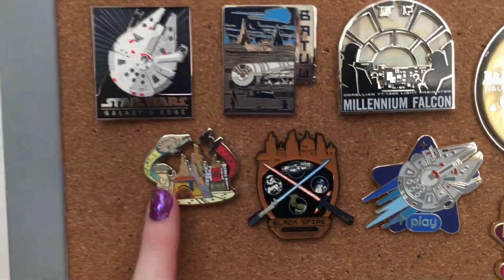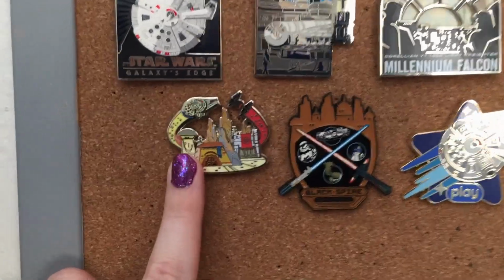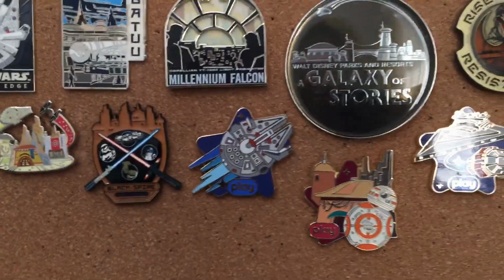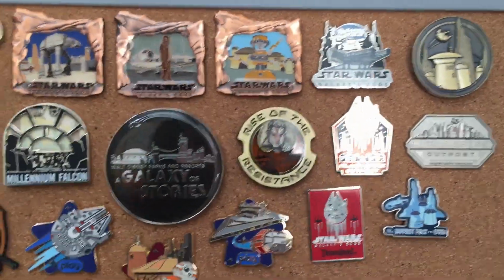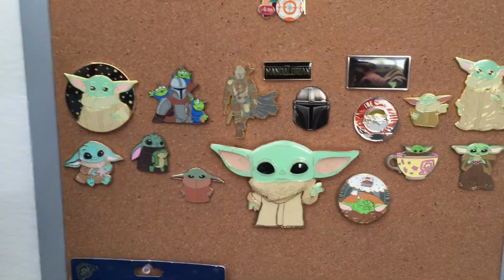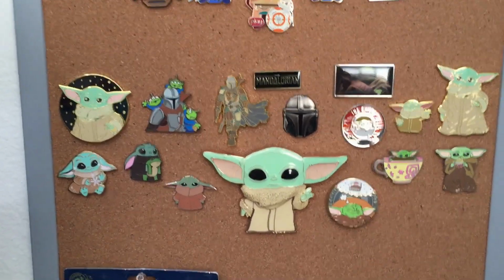But the newest pin in this collection would be this pin, which was from a D23 Gold Member exclusive set. Probably one of my favorite Galaxy's Edge pins. So I still don't collect Star Wars, I'm just specifically collecting Galaxy's Edge in that sense. But I guess the other Star Wars that I do collect is specifically restricted to the Mandalorian, mainly focused on Baby Yoda or the child.